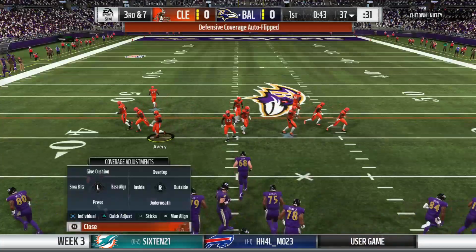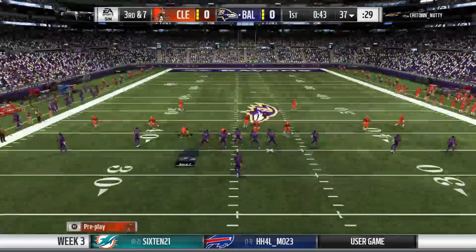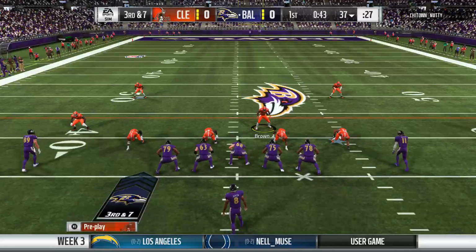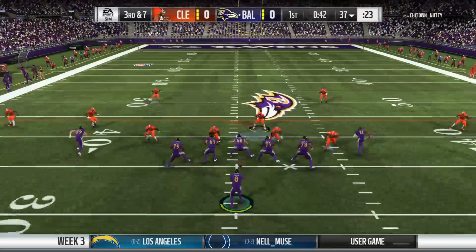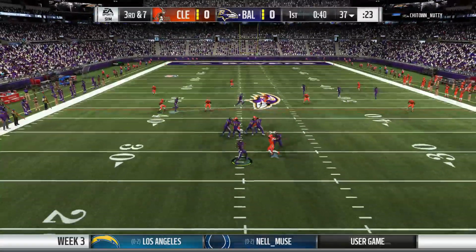They head to the line facing a 3rd and 7 following the incompletion on 2nd down. Detroit! Jackson from the shotgun.